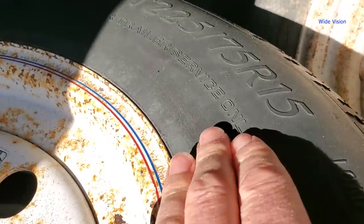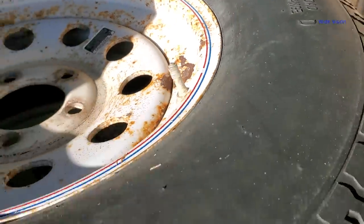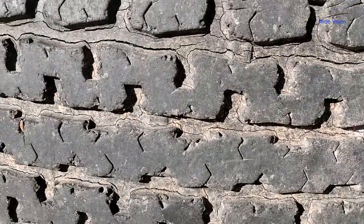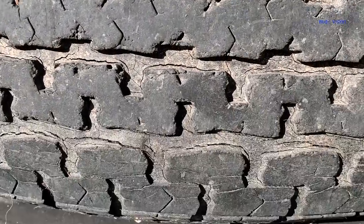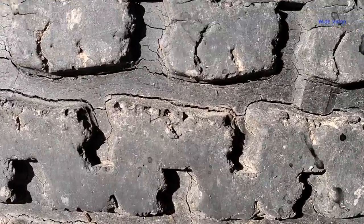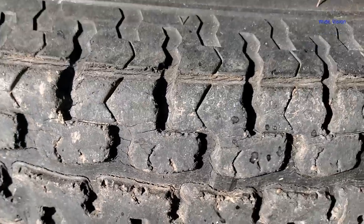Well, these tires are extremely weather checked. I don't think I trust them anymore. That's not cool. So, yeah, I'm gonna go get new ones put on. So we're gonna get this done today and we'll be back later. Just got back from town from getting brand new tires.